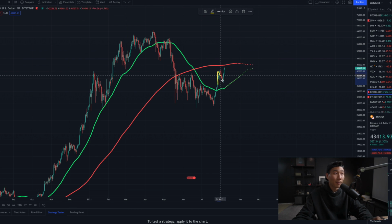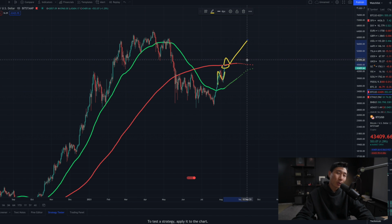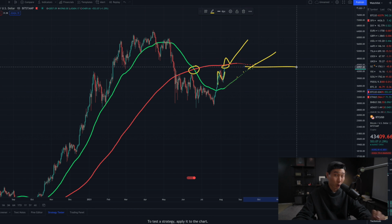Right now, we are above the 50-day moving average, and I believe that we are going to attempt to break out of the 200-day moving average. If we do, then that is when we will continue higher. Now, we can also use this to indicate death crosses and a potential golden cross. So if we do get a golden cross as well, that's going to be very bullish for the Bitcoin price.